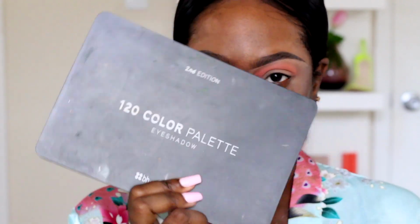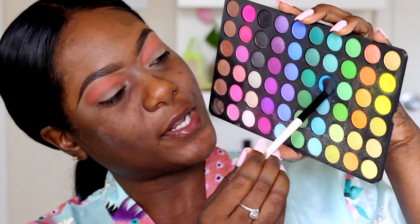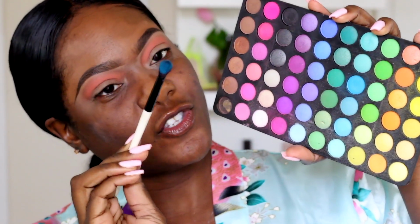So far, so good. So far, so cute. So I want to play in like a turquoise color. So I'm going to be going into my BH Cosmetics 120 eyeshadow palette. In the first palette up here, I'm going to take this color right here. This is going to be my crease color. So I'm going to take a little bit more of a denser brush, and I'm going to pack this into the crease.